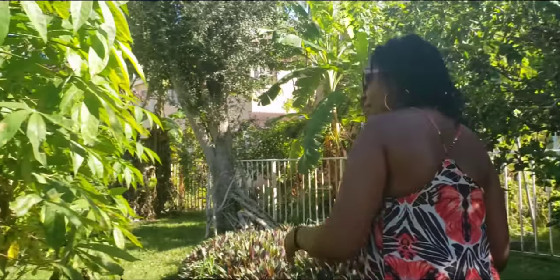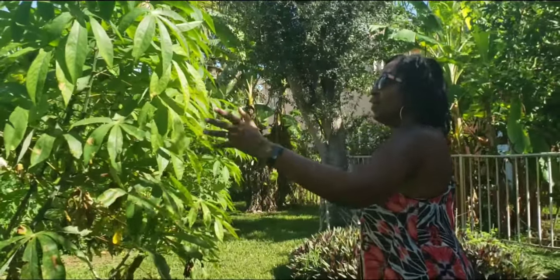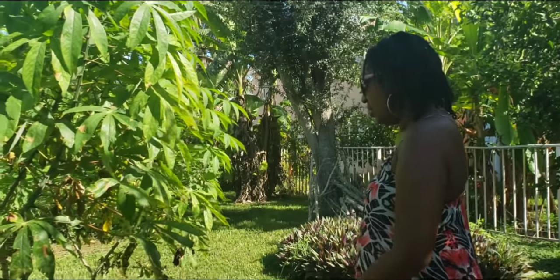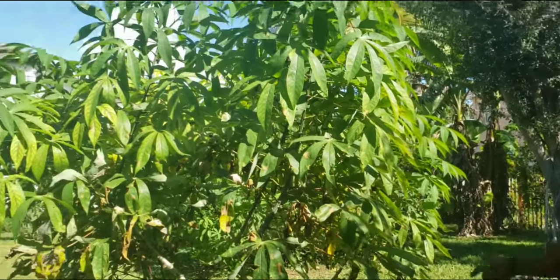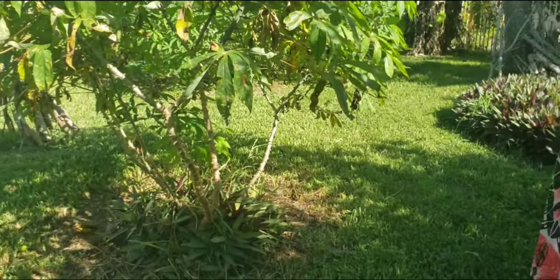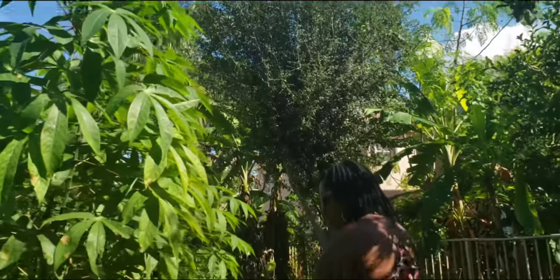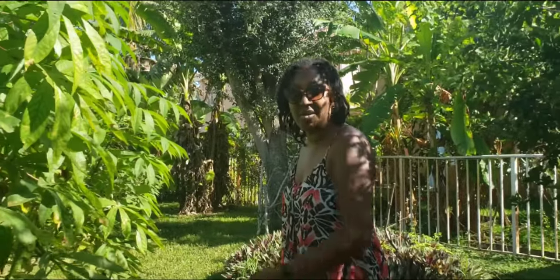And right beside it we have cassava, which of course you guys know is known across the world. It's a really good ground provision. Cassava grows underground from the root. So you see how wide this cassava tree is and how big it is? It probably has some massive cassava underneath there.